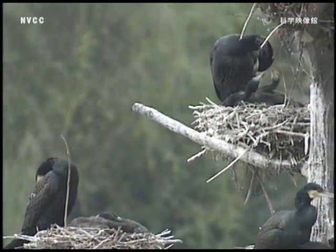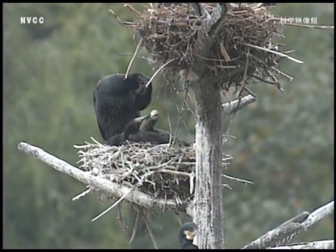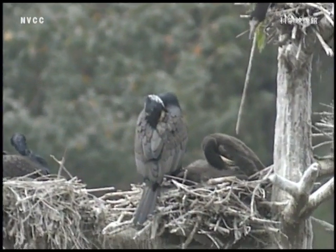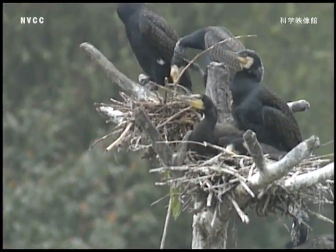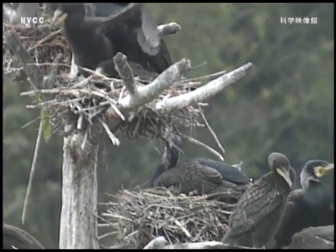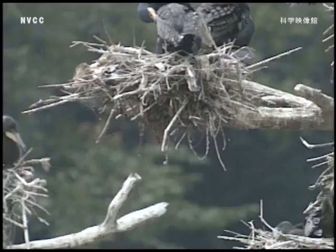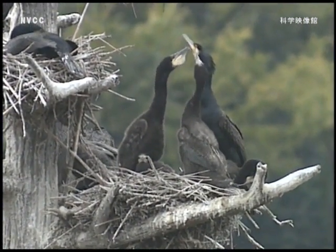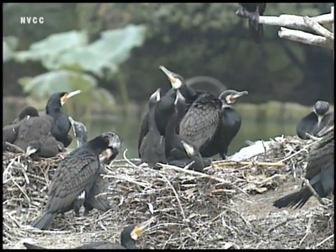The mating season for a pair of common cormorants takes about 5 months, from the male's display through copulation, incubation, and raising the fledgling birds. However, when we look at the colony as a whole, mating season starts in September and goes on through July of the following year. No other bird has such a long breeding season as common cormorants.